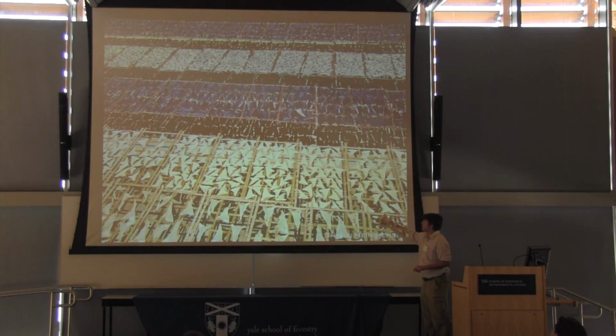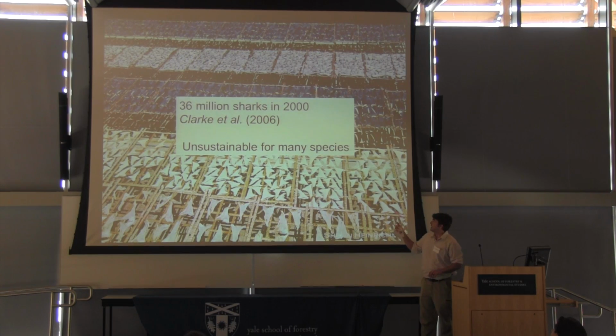This is a drying facility where shark fins that have been brought in are being dried. Globally, we have very poor information on the size of this fin trade. In fact, there's only one estimate for how big it is for one year. In the year 2000, Shelley Clarke estimated that the median was about 36 million sharks killed that year for the fin trade.